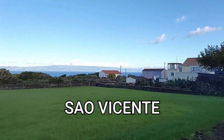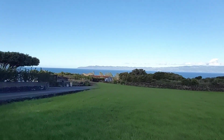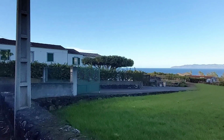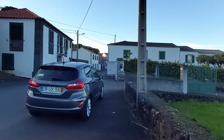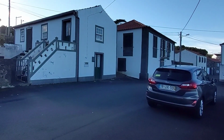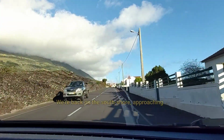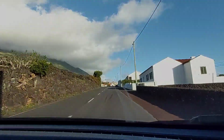Here we are in the village of St. Vincent. Again, St. George in the far distance. All the dogs in the village are upset that I'm here filming. It's funny. But there we are. Cute little village, isn't it? Sweet. Now we're back onto the south shore of the island.